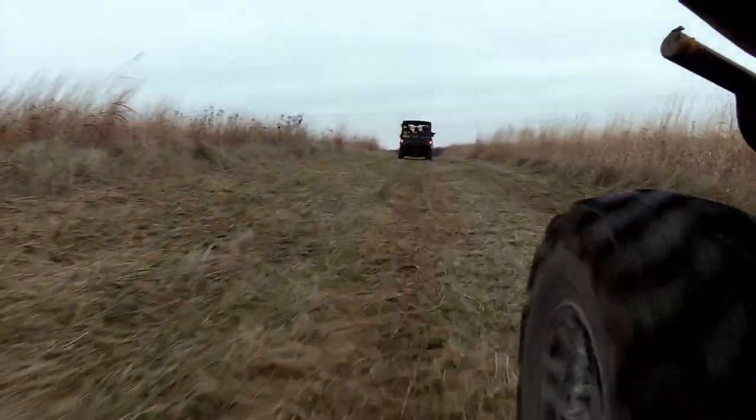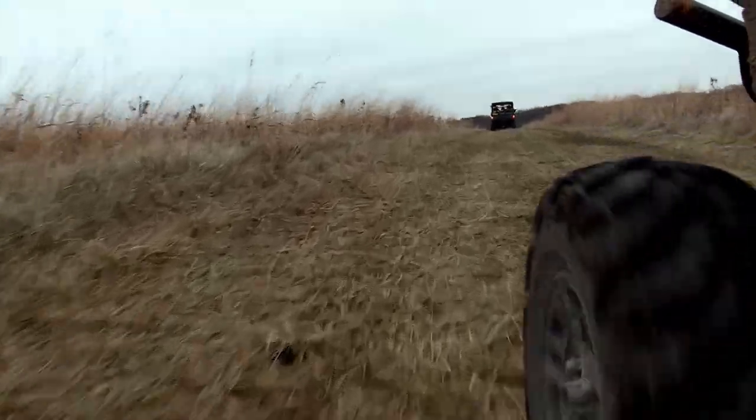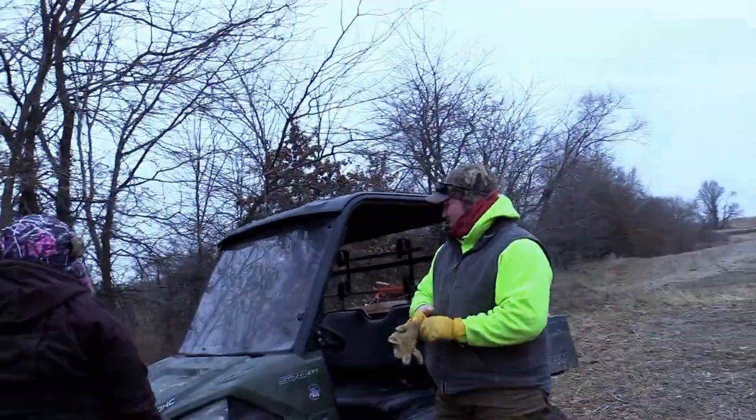Marty and Jason are loving the fact they have help today. It's great seeing kids wanting to learn the art of trapping. Now the team roll up on another raccoon.